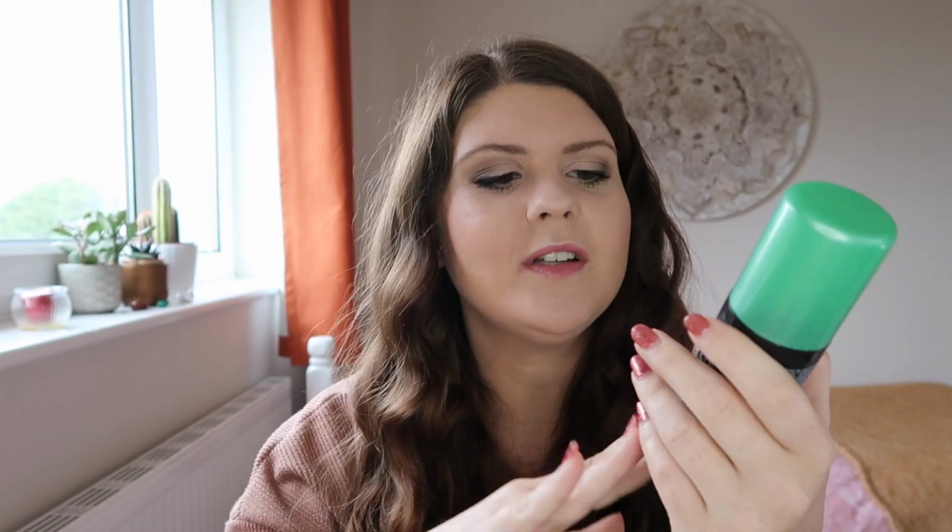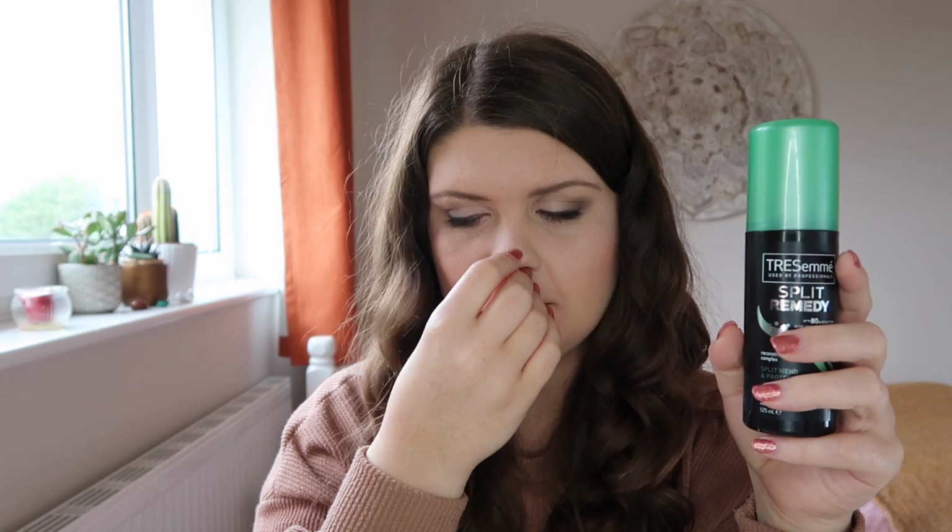It is the Tresemme Split Remedy Split End Leave-In Treatment. Yeah, I've been using this for years, and the reason is so ridiculous because I don't even know if this is still for sale. I don't know if they stopped making this, because a shop near me had them on clearance for like 50 pence, and I think I bought six. So I've been using this for years just because I stocked up like it was some kind of hair-related doomsday apocalypse situation, and this is the last one.